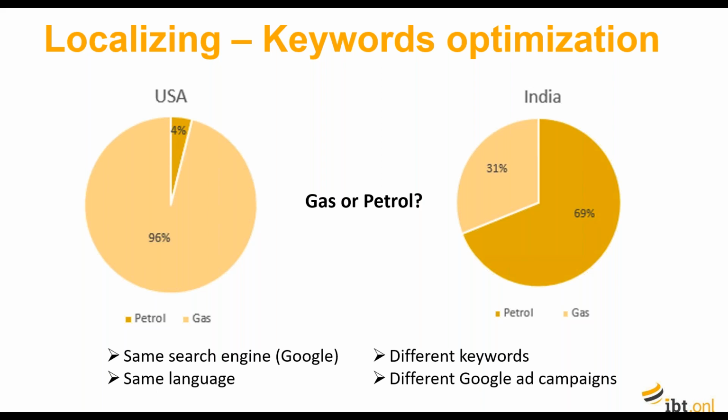69, 70% of the people looking for those products will use the word petrol. And this is just an example of making sure that you have the right keyword for the right market. So there are lots and lots of examples with this. And with the Anglophone markets, it's often quite subtle. But don't think that just because you're being found in one market, that you will be easily found in another market. The keywords very often differ. And in the online world, it's all about those details.